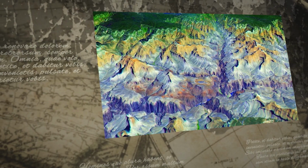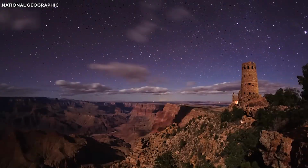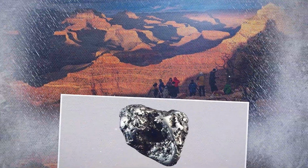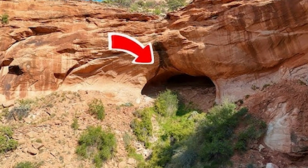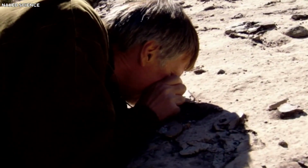On-site X-ray fluorescence scans revealed that it is a high arsenic alloy with traces of platinum group metals. This is not a common find. The local rocks in the Grand Canyon don't produce anything like it. Creating such a refined object would have required advanced smelting skills beyond what was typical in the Stone Age. Plus, the disc was placed on a carved stone stand nearby, suggesting it was displayed on purpose, maybe even revered.